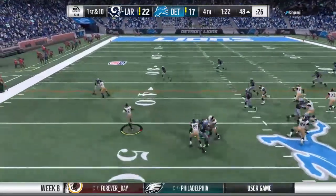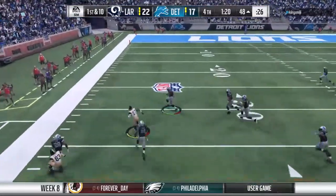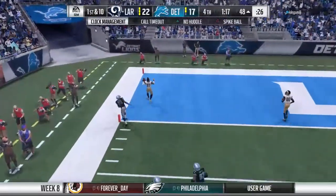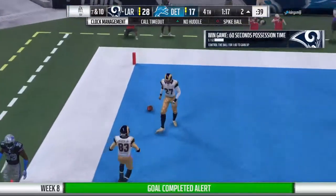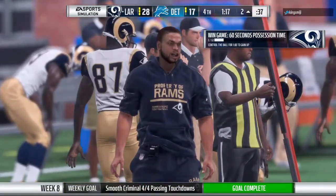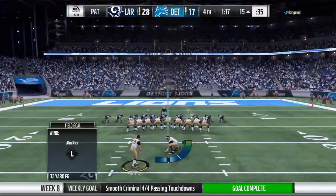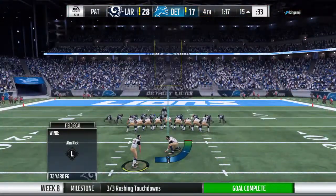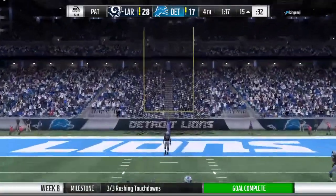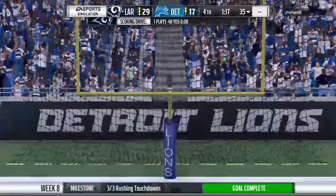And now here's a carry heading left. 20. And he's going to take this one in for a Rams touchdown. A great effort there. His second touchdown of the game and his 9th on the year. And the Rams add on to their lead. And this one gives his guys a 12-point lead.